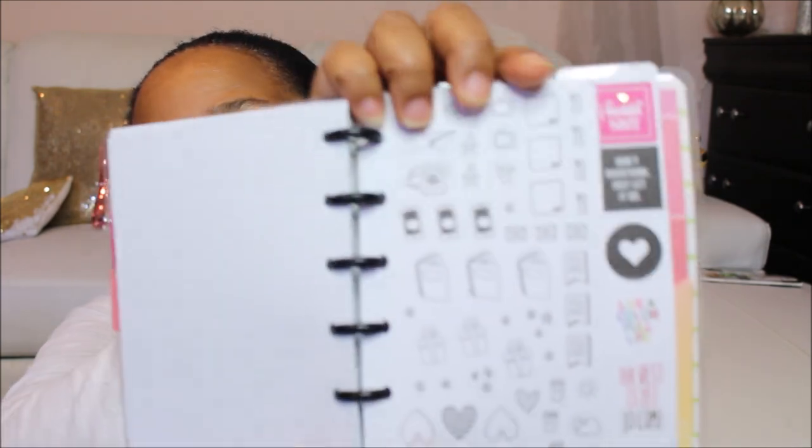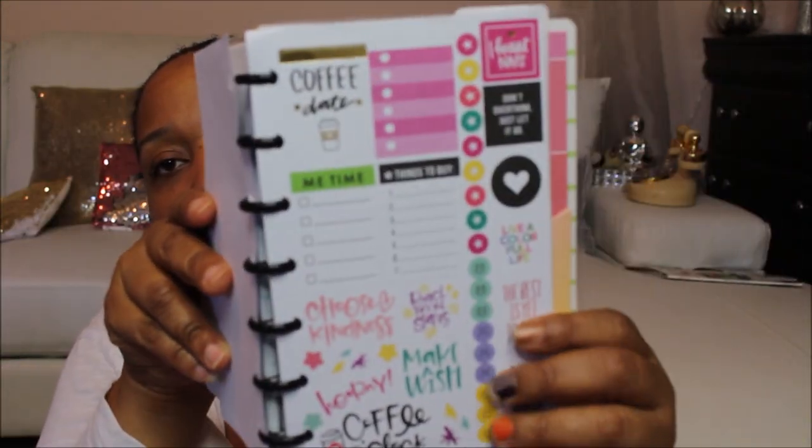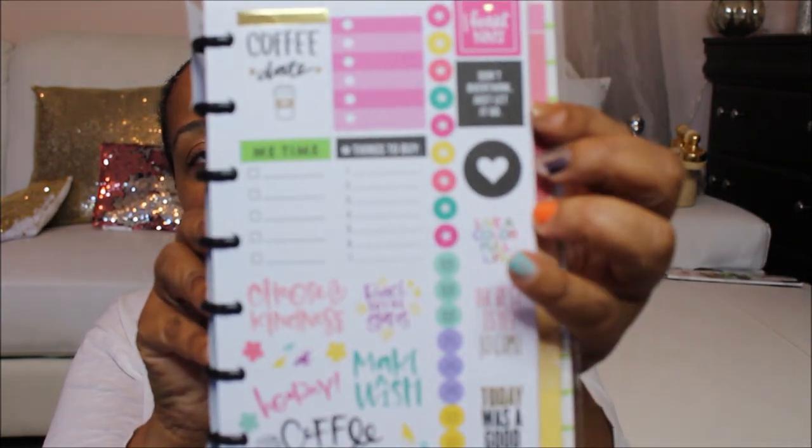So I grabbed that, and this actually comes with stickers in it. And here we go, you get the color your own sticker sheet, and then you get some of these little bullet stickers, I guess, just little cute random stickers to go along with it. So I thought that was adorable for $3. And I like the fact that I could pop this in my purse with no problem. So yeah, super cute for $7 to get stuff like this by Happy Planner.